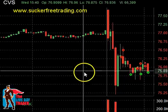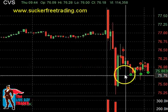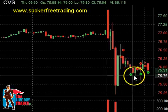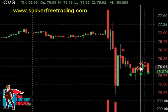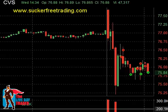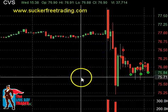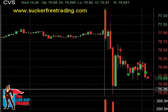Remember, we added heavy at the 76.50, sold some here. This really made our money right here. Then we added on a technical pop, sold some here. Still have some shares left, added here, sold some here. I mean, we're still making some excellent gains. Remember, it's all about that original entry. You could have just been satisfied with this move coming down right here. That's a 75-cent move. Beautiful 75-cent move.